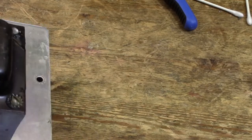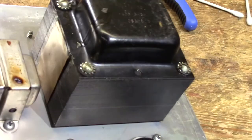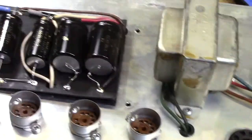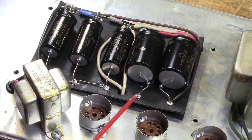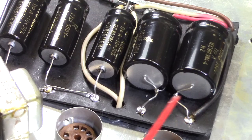I'm going to flip this around so you can see the other side. There we go. All right, where are we? We're right here. Okay. So again, as you can see, these are bent in such a way to allow the installation of the two resistors in between there.